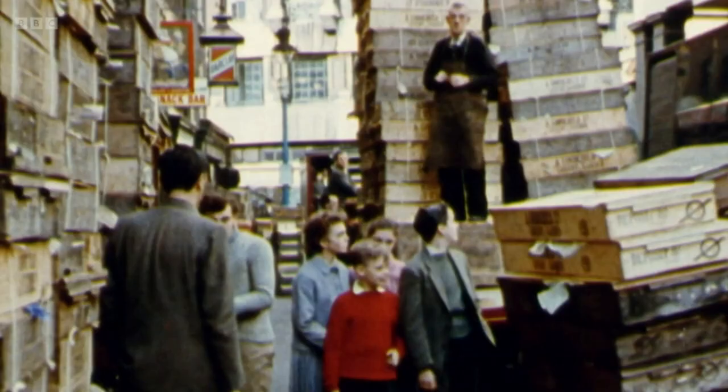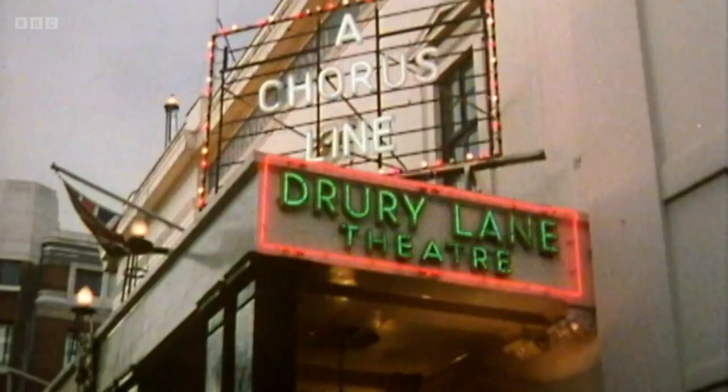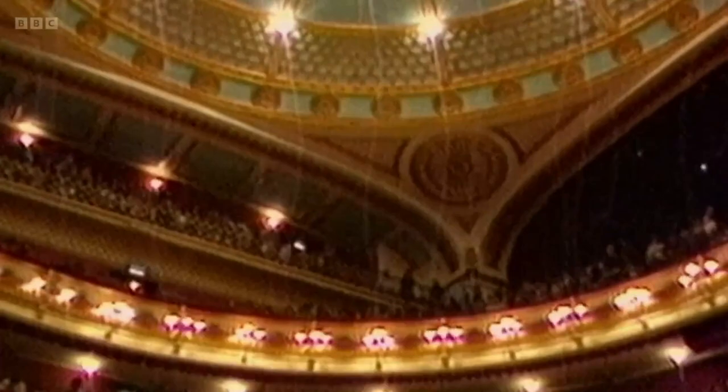Theatre was a gathering point for the whole of society, and so you could go to the theatre and pay a penny and be guaranteed that you'd see the king there. Pepys actually referred to looking at the audience rather than looking at the stage.